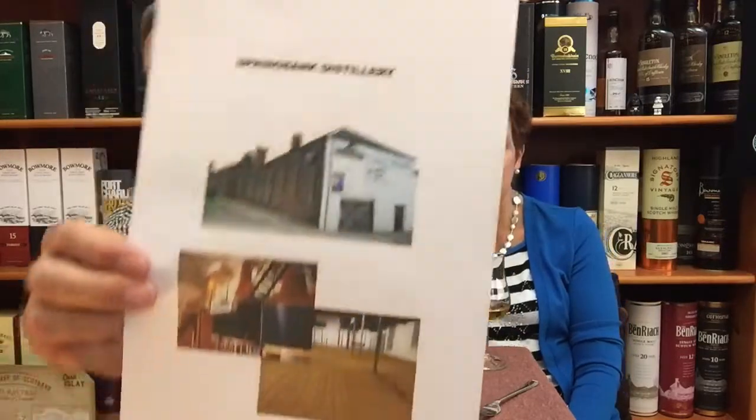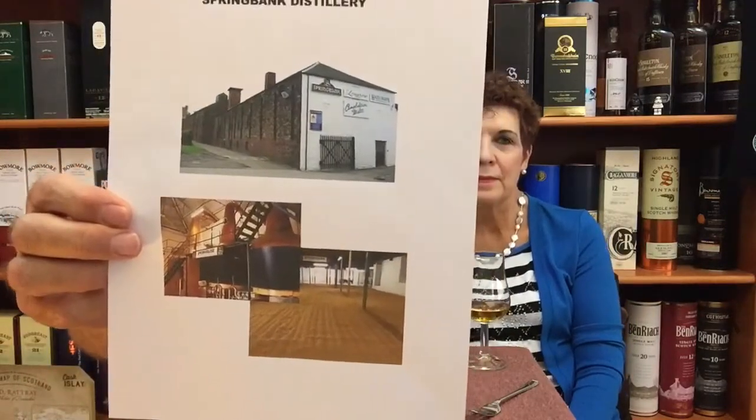And this distillery was founded in 1828. This is what it looks like. That is the distillery right there. You can see the floor maltings happening there. And Elna, this is one of the very few distilleries in Scotland where everything from malting to bottling happens at the distillery. Okay. And that is quite nice.